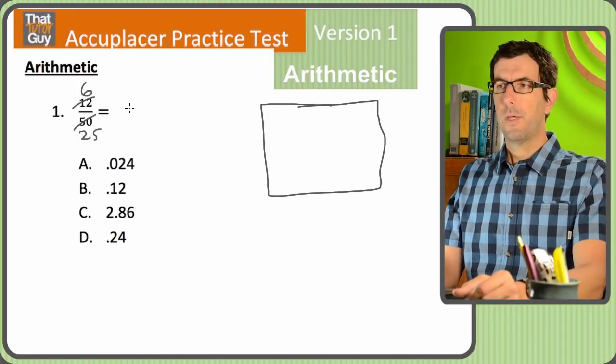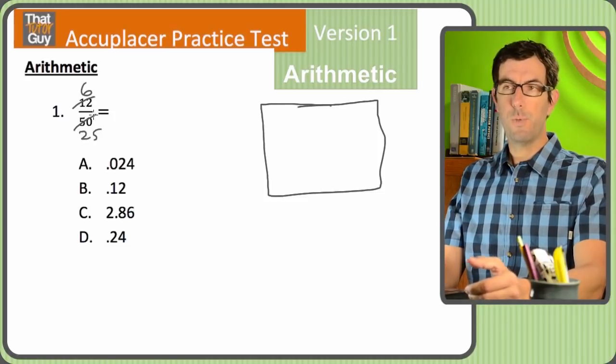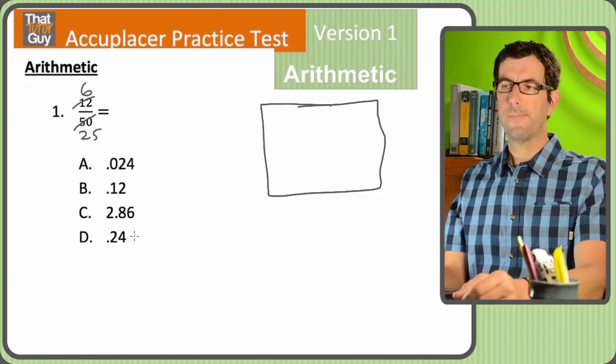That's pretty good. Or we could have doubled it to be 24 out of 100, but the point is that 0.24 is the closest equivalent. So 6/25ths, you know that 6 goes into 24 4 times, so it's around 1/4. So 0.24 is the answer.